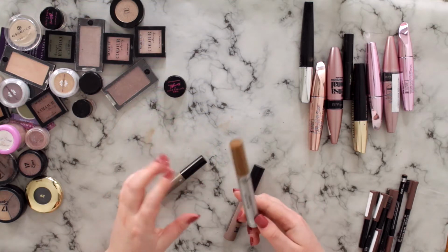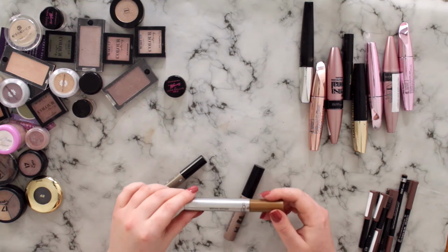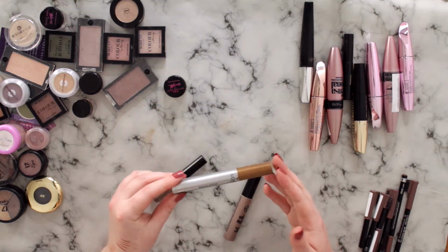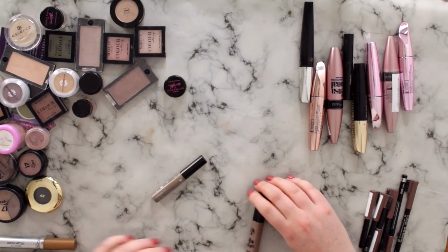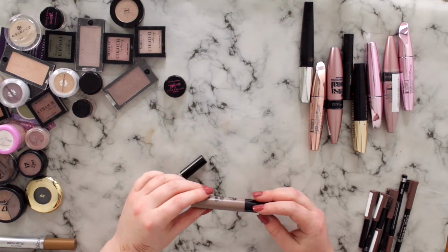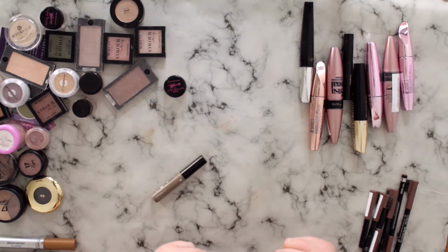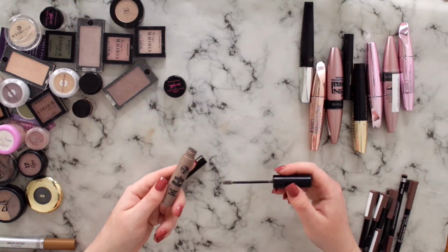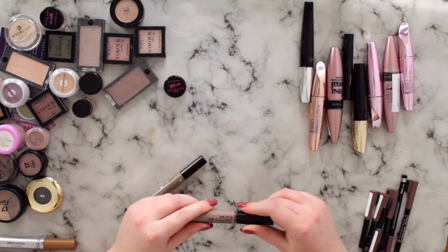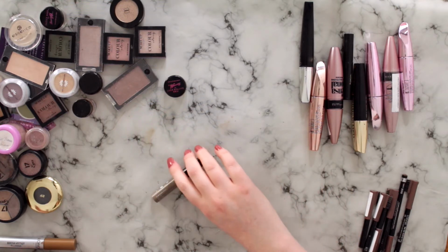I've got the L'Oreal Brow Artist Plumper here. I know that this is quite old. I actually thought that I'd thrown this out a while ago, but obviously I haven't, so that's embarrassing. And this W7 Queen of Brows. Same story really. This is quite old. I do love it though. The applicator is really nice. I really like the size of it and how small it is. It's really easy to use. But again, this is just quite old and I thought I'd thrown that out already, but I must have forgotten.